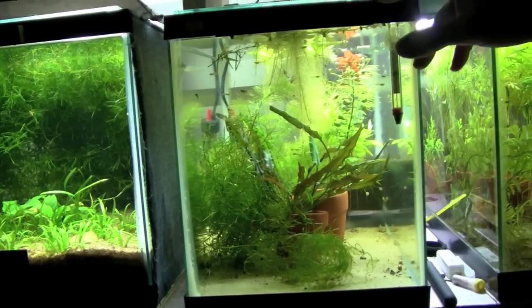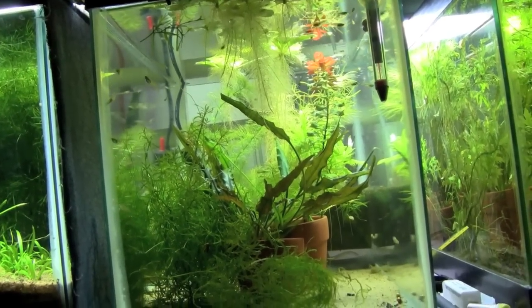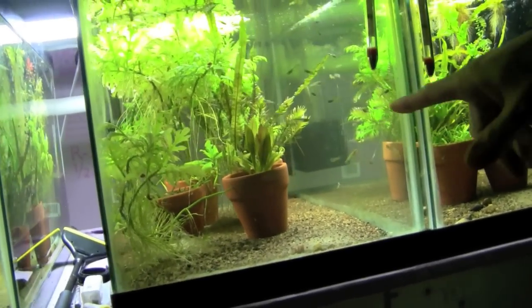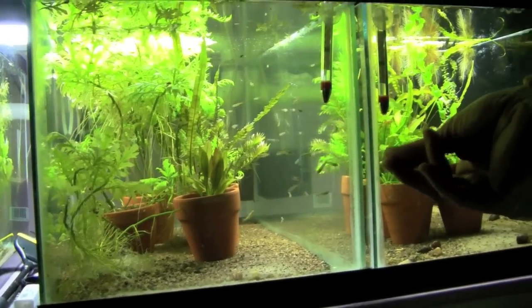Those flower pots that contain the plants here have the same layered substrate system that the display tanks do. But in this case, Marcel can take them out of the aquarium whenever he needs to catch fish and not worry about disturbing the substrate, releasing the soil into the water column, and causing a huge mess.